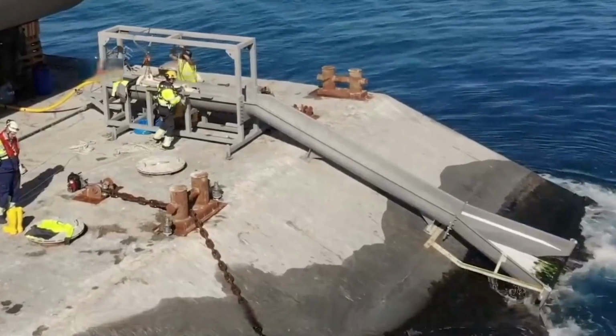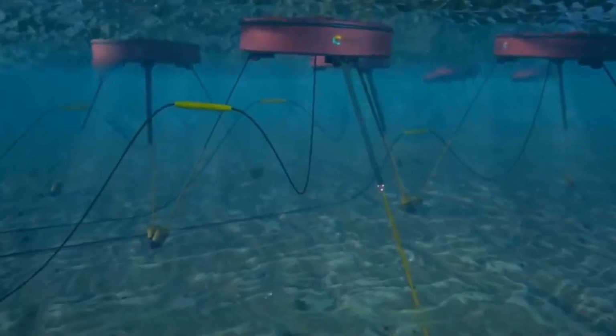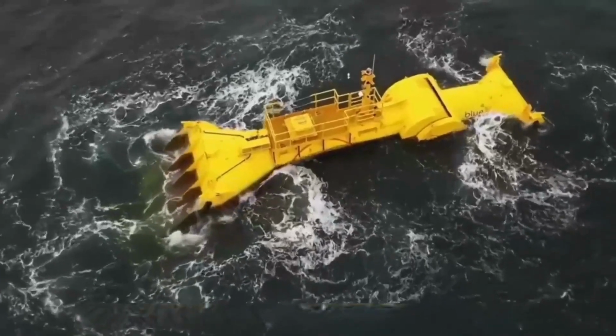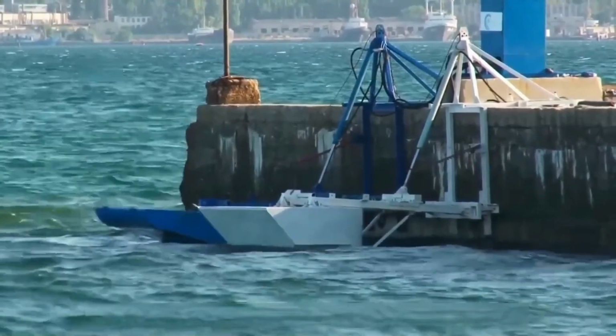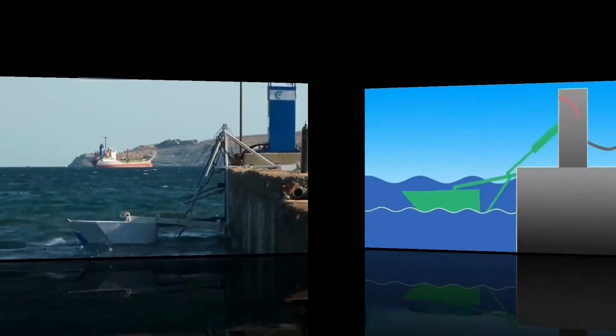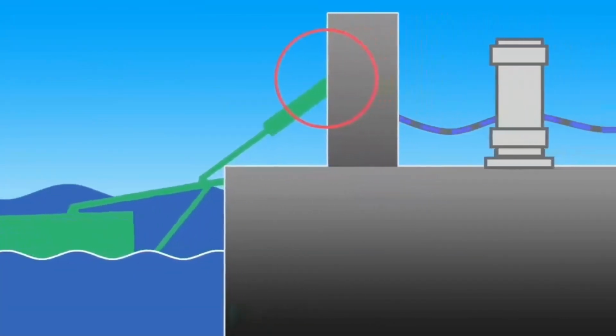Because wave power is a green and clean source of energy, people have invented many ways to turn waves into electricity. One is to use the rise and fall of the waves to drive a hydraulic buoy system. It can be mounted on a raft or fixed on the shore. It rises and falls with the waves, and drives a generator to produce electricity.